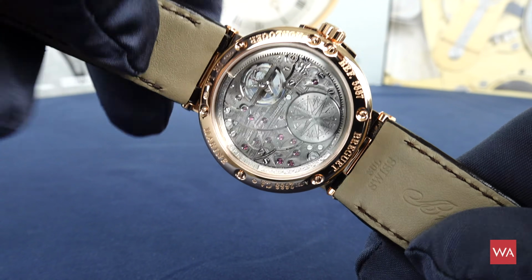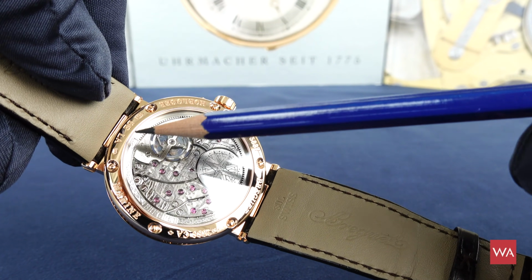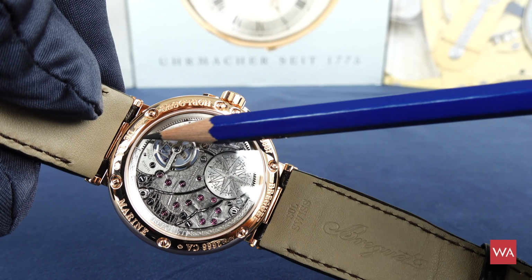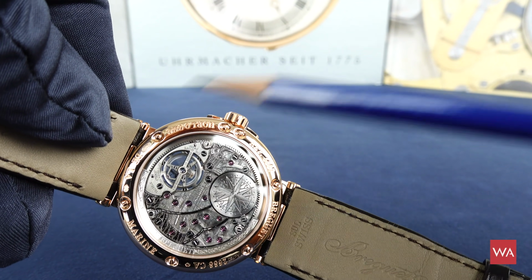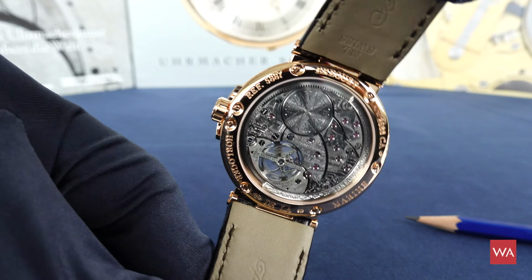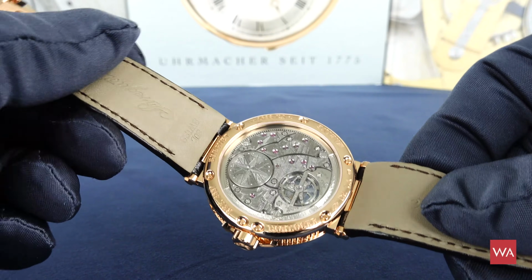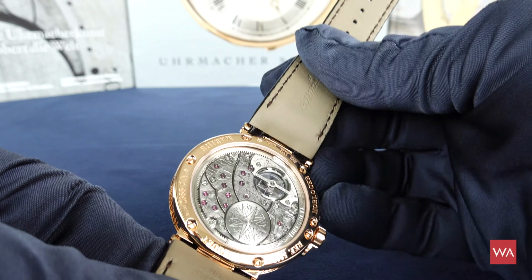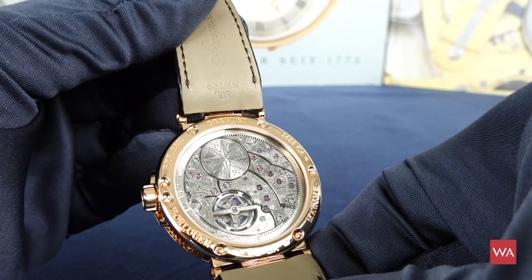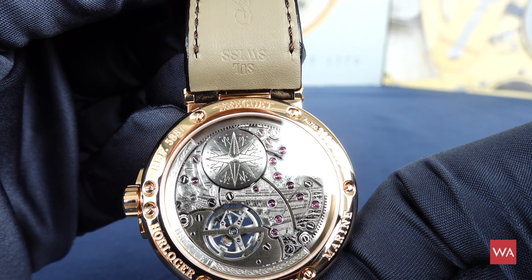Yeah, if I turn, you can see it is a peripheral rotor. The rotor is from here to here. This is the rotor of the watch. It's peripheral, so it is not covering parts of the movement. And you see, if I turn the watch, yeah, you can see it operating. And of course, the purpose of doing this was to enable a perfect view on the watch and, of course, on the beautiful engraving of the movement.